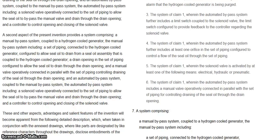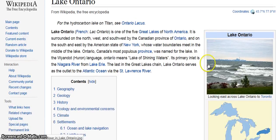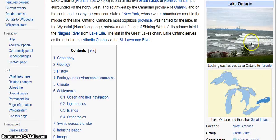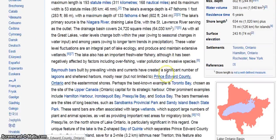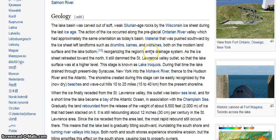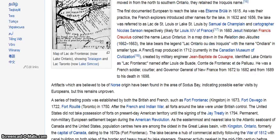Okay, so the link for this will be. So I want to also show you Lake Ontario here, which is where this nuclear plant is by. It's right over here. If you're coming from the west to the east, it's the last Great Lake. If you're coming from the east, it's the first one. And this picture is a very beautiful picture. My time is sort of running out, so I want to get down here to show you. By the way, the geology of all this is very cool, and the history of it. Let's keep going.